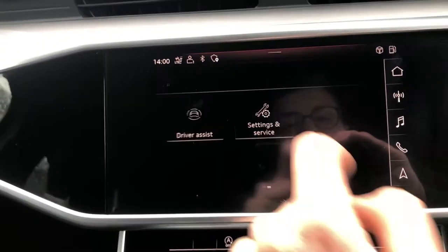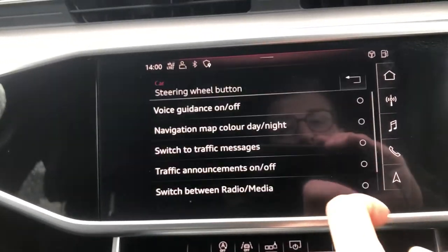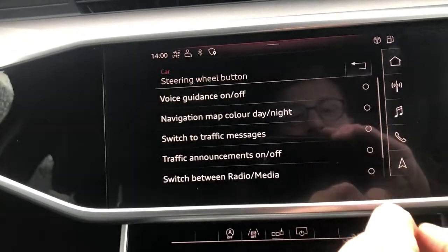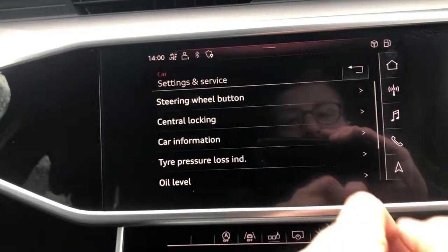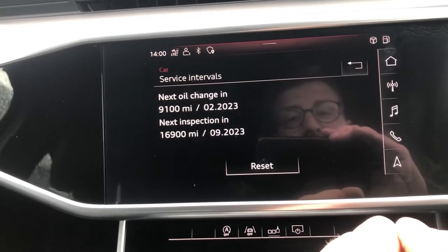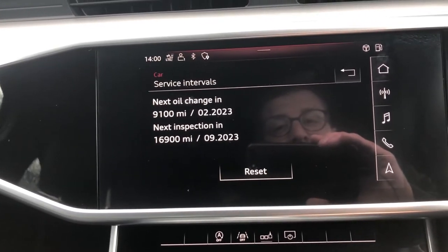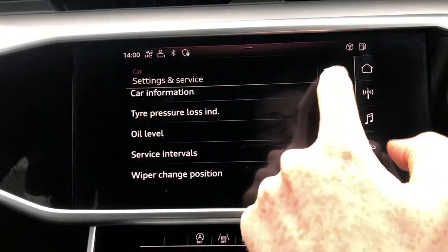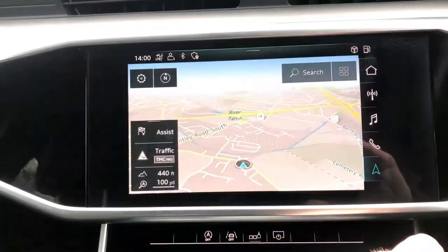And if I go on settings and service, you'll see the steering wheel button. I can change it to voice guidance. I can do many different things for that button. I can do central locking, car information, TPMS, oil level, and the main one is service intervals. So you can see the next service isn't due until 02 2023. So a good year yet until you need another service.